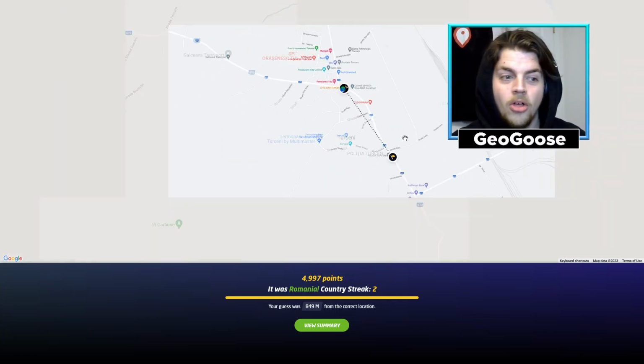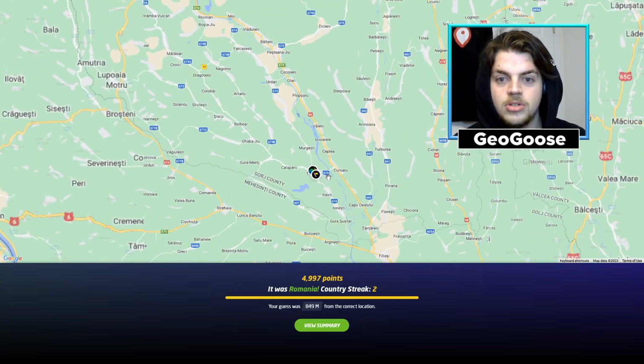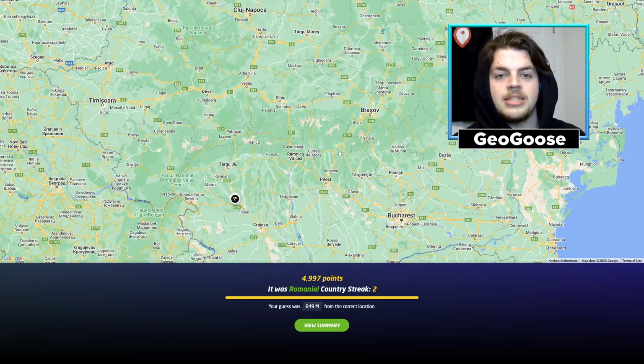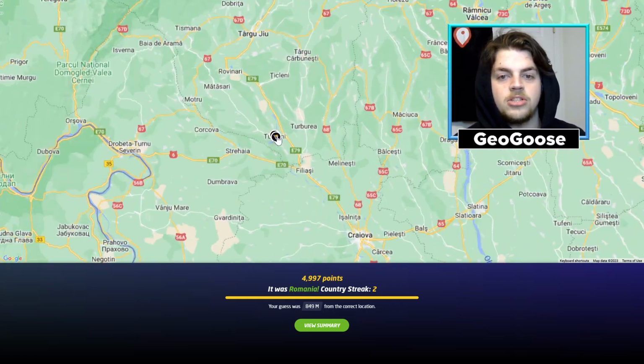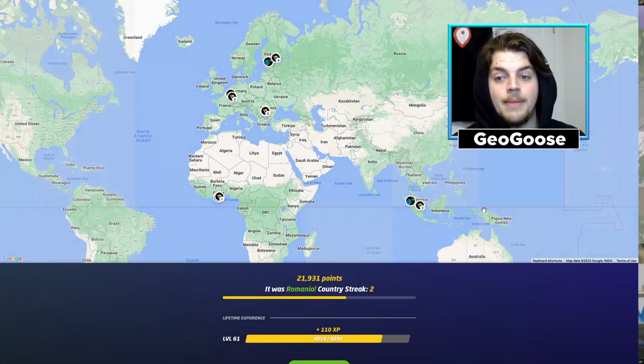How small was Turseni on the map? How far can you see it from this distance? So, you can see it from pretty far. Not from this distance though, but you can see it from here. But it's so easily missed. But there it is, small town in Romania. I managed to get it.